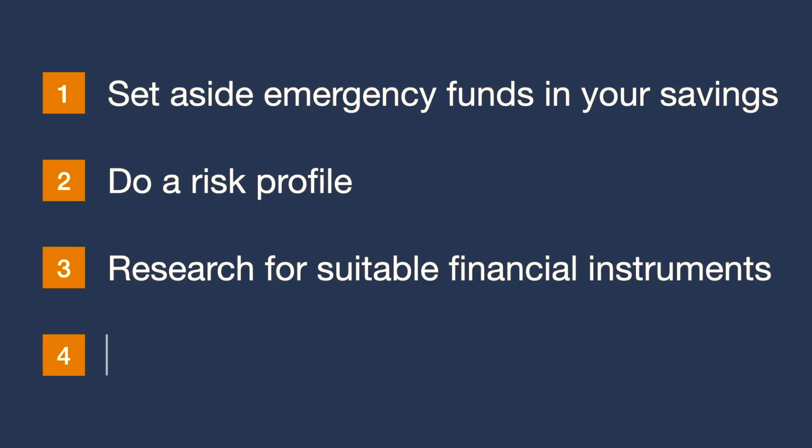Now, once you've got a good, comfortable grasp of the different financial instruments and what you're comfortable with putting your money into, I would suggest take the 4th step, which is revisiting your risk profile. Because now you have new knowledge, so it'll reconfirm, or perhaps you might shift your risk preference. Now you're ready to invest your money. And this wraps up habit number 3, which is all about growing your money.